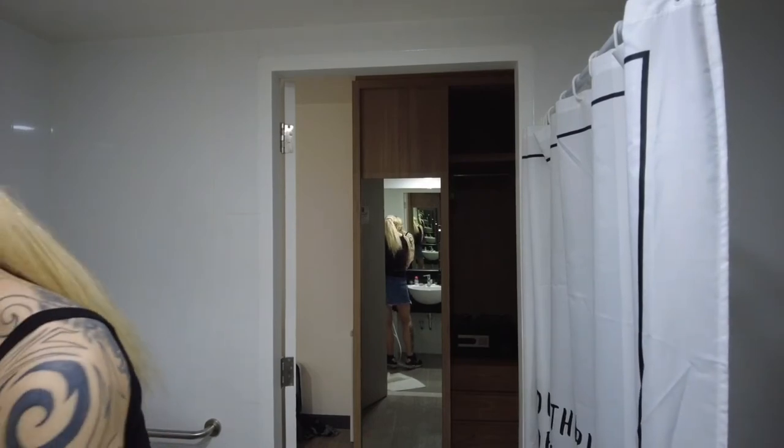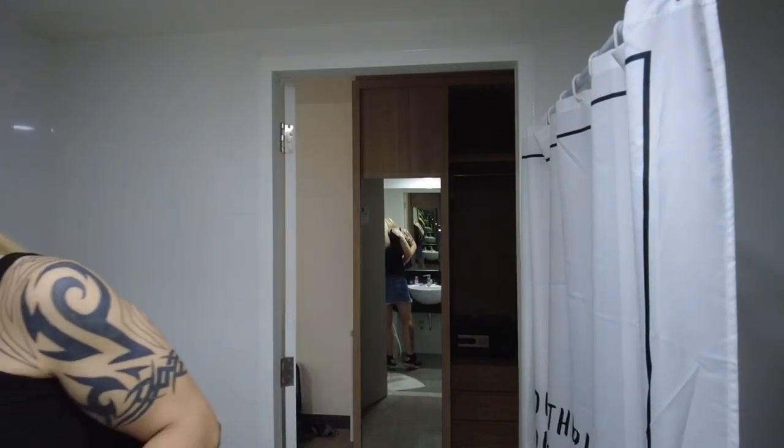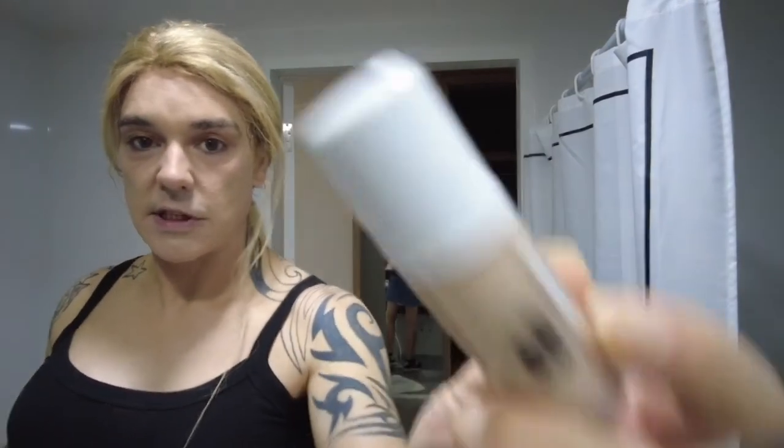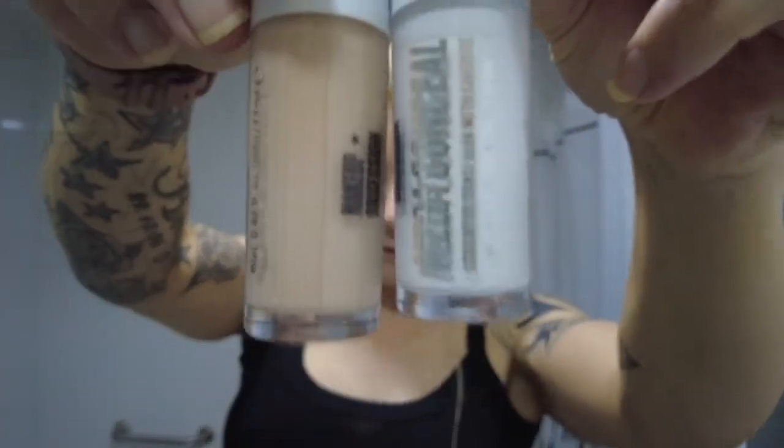If I was going to contour, depending on where I'm going, what I'm doing, I would use this, which is Makeup Obsession. It's contouring, but I kind of use it for highlighting. Sorry, I'm getting everything mixed up today. Either that, or I use this, and this is the whitest of white. Same thing, Makeup Obsession, this is just the colour down from it.